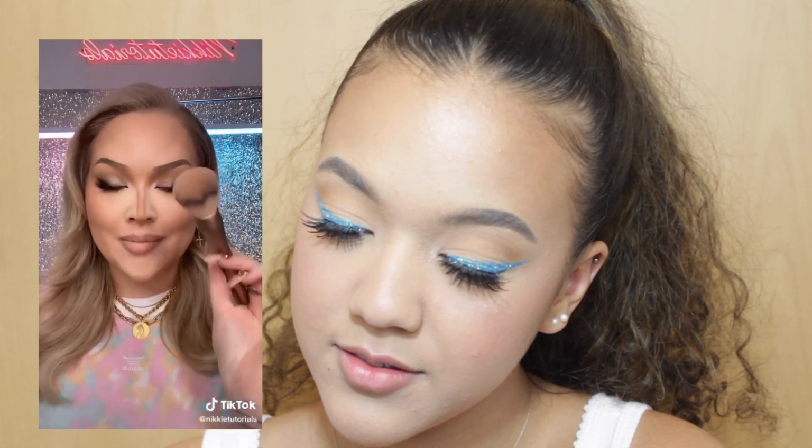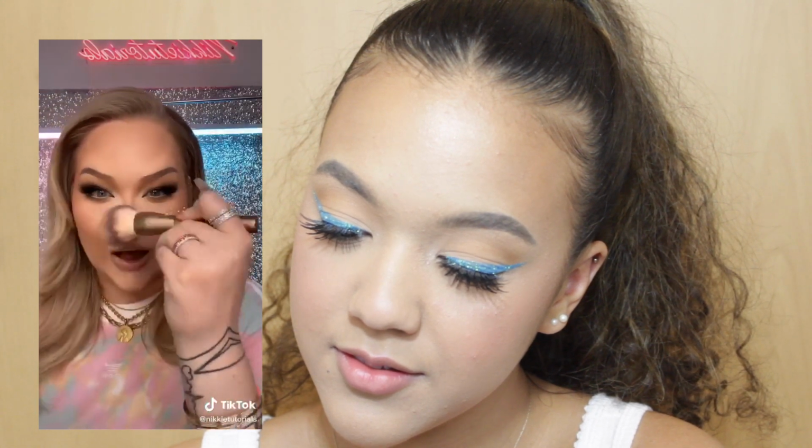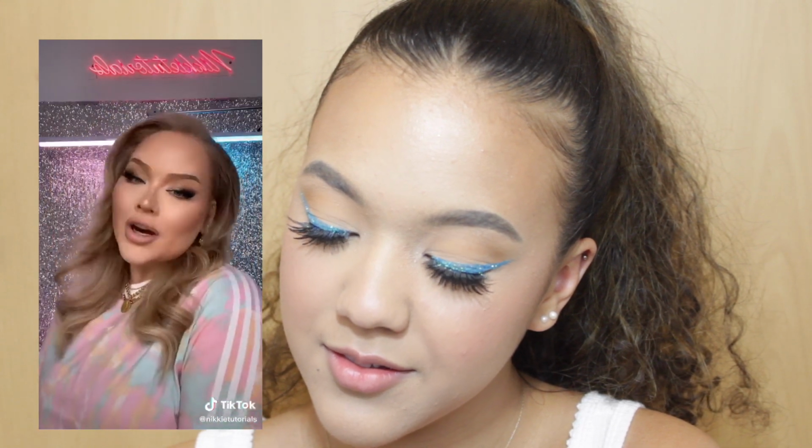Take a big face brush, and start buffing all of this out until it's soft. Some highlighter to just the tip and the bridge, and you're done.